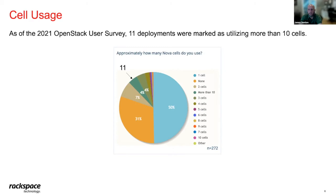Right. Okay. So before we move on to how this deployment went into effect, I think it's important to note that there likely aren't too many OpenStack-based clouds out there in the world running more than, say, one cell. In fact, the 2021 OpenStack user survey specifically calls out cell utilization in the deployment decision section of the report. Of the 272 respondents, 81% were listed as using none or one, which is the default configuration for a post-Queens greenfield deployment.